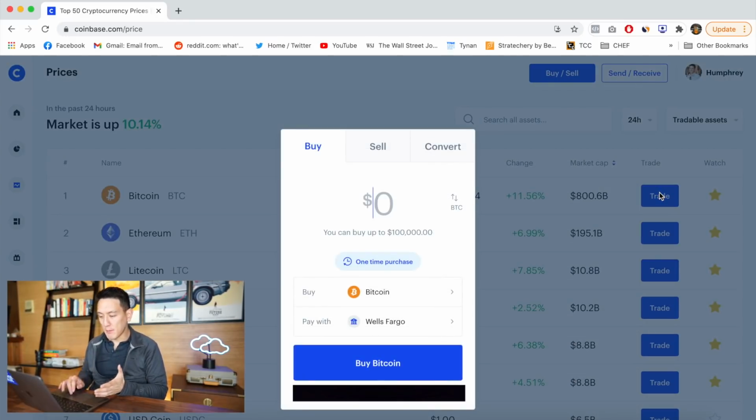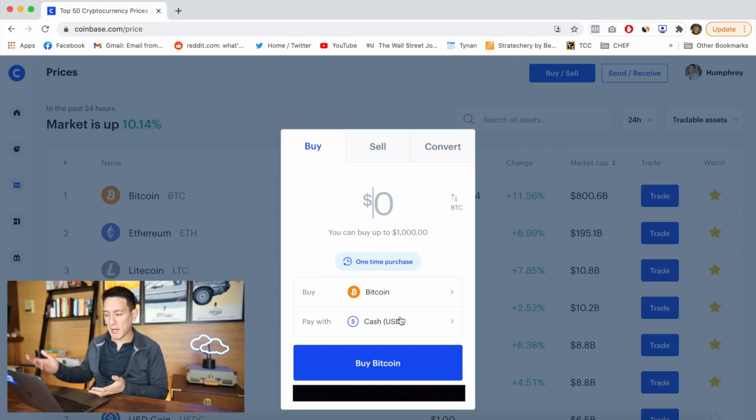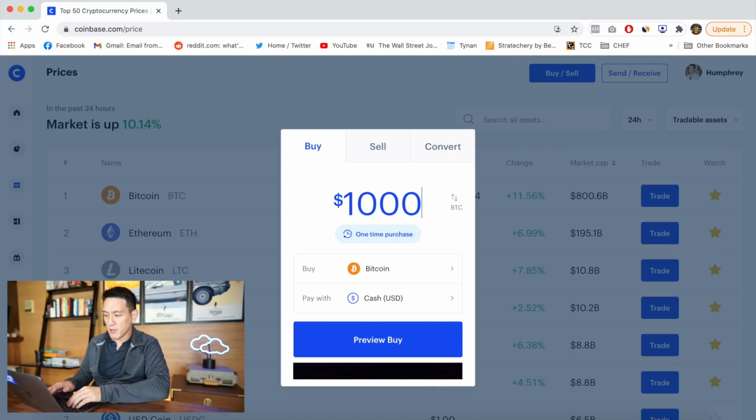And you'll need to link a bank account. I have my bank accounts linked right here, but I also have $1,000 in cash that I deposited into my Coinbase account as of yesterday. So I'm going to click cash because that's what I just want to use. I don't want to use my bank accounts right now. I want to buy $1,000 of Bitcoin, and I can preview the buy. So I'm going to click preview buy right now.